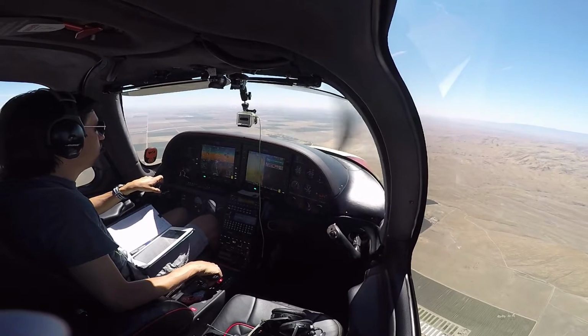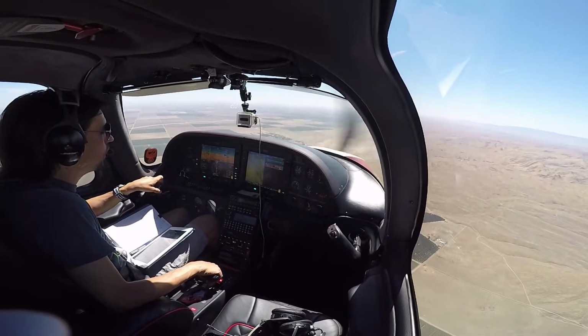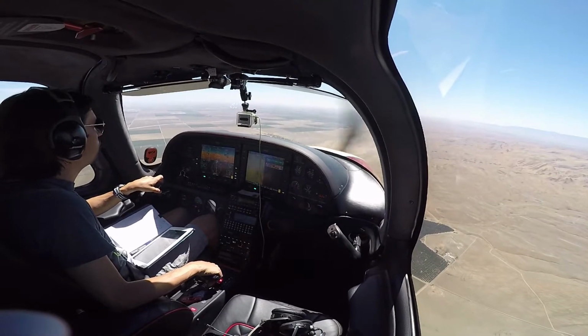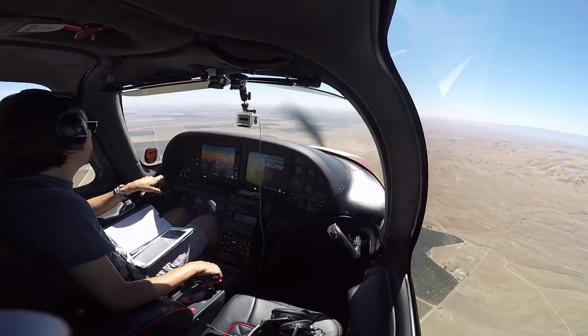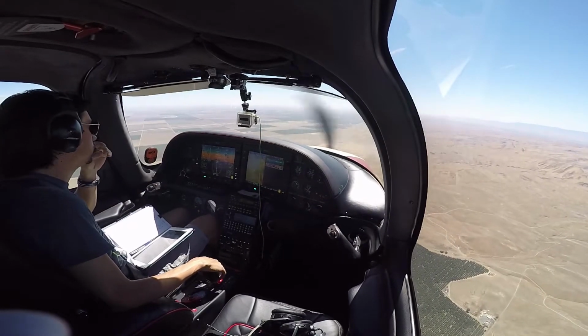Hello, Harris Ranch traffic, Cirrus 171 Mike Alpha, about 8 miles to the north-northwest, 3,300, we're going to join the left traffic for runway 32, Harris Ranch traffic.